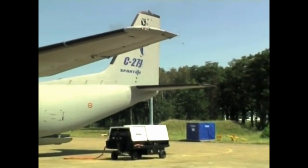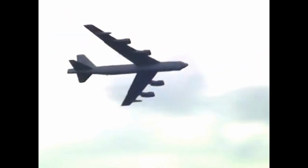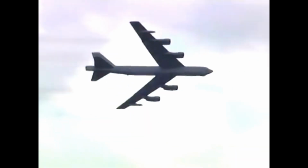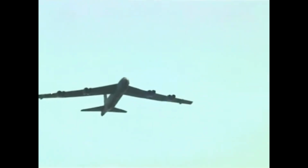The B-52 is already the longest-serving combat aircraft in the world, celebrating the 50th anniversary of its first flight in 2002. Due to extensive system and structural upgrades, the B-52's service life is expected to continue until at least 2030. Some say 2040 and beyond, meaning the Buff will be almost 100 years old before its retirement.